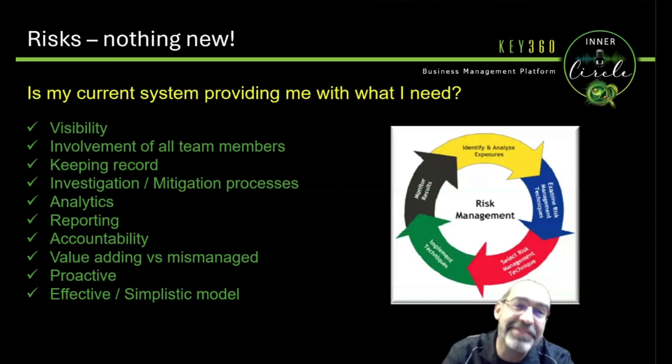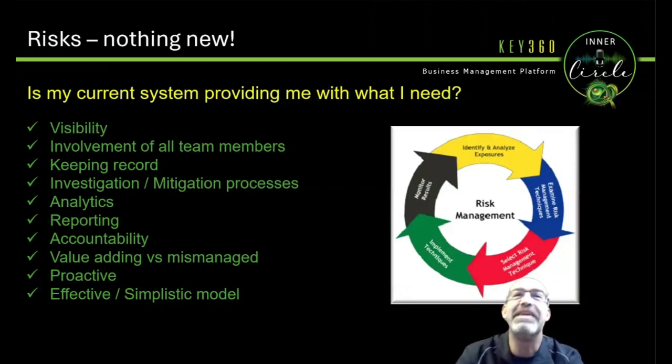Talking about life cycles, here we go. Is my current system providing me with what I need? A very, very well-known question, okay, by everyone in and around projects. Of course, it's always about the system. Is the system prompting me to do the right thing at the right time, to ask the right questions to the right people at the right time? And if it does, then of course I can be very proud. But to get to that point, most of the time is actually quite a challenge.